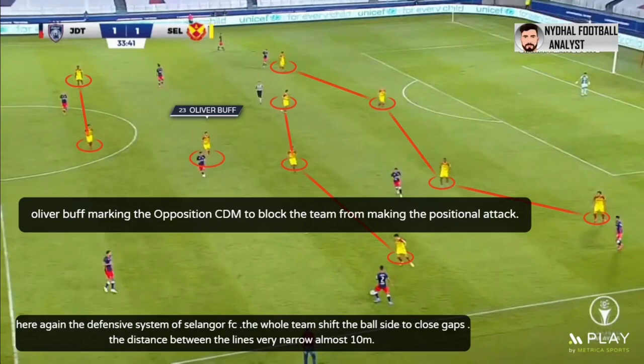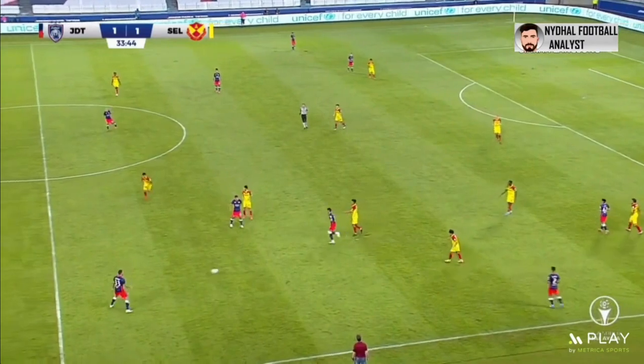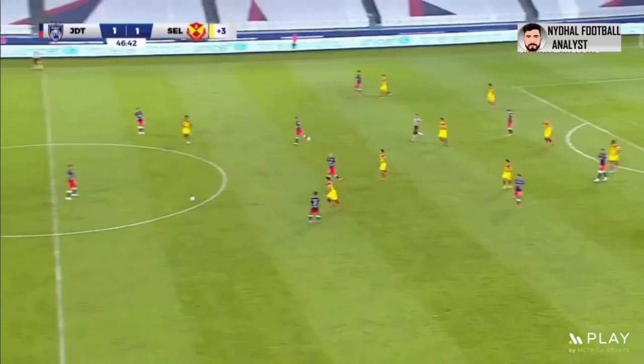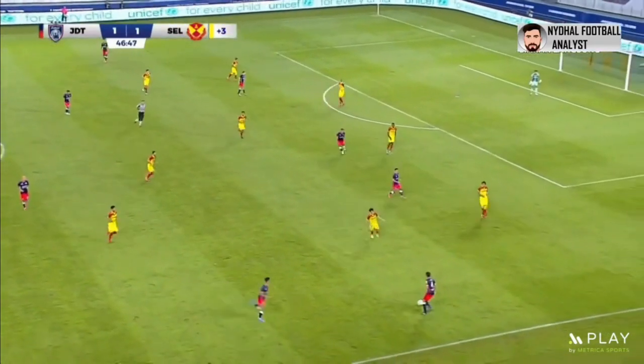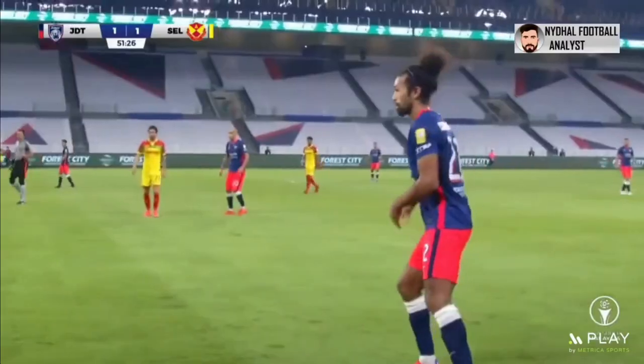Here again the defensive system of Selangor FC, the whole team shifts to the ball side. As you see, almost 10 meters distance between the two lines, the defensive line and the midfield line. And here the support lead of Fikri, which forced the team to play on that side. They always try to squeeze the team on one side. As you see here again, the distance between the two lines is very narrow, as much as possible. And now the late support from Fikri to squeeze the team on that side over there.